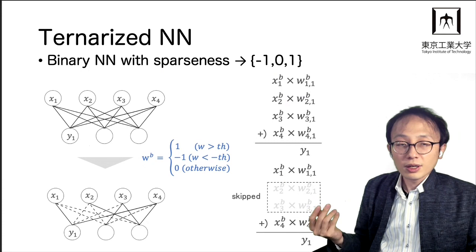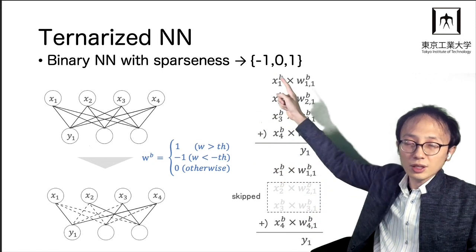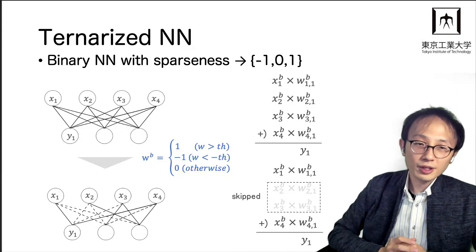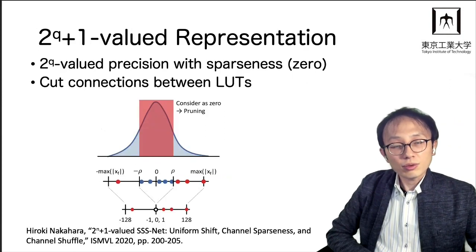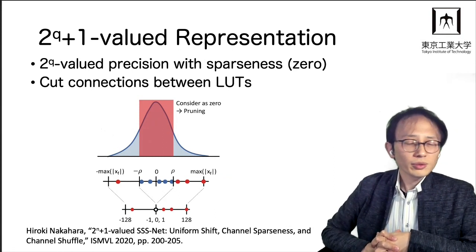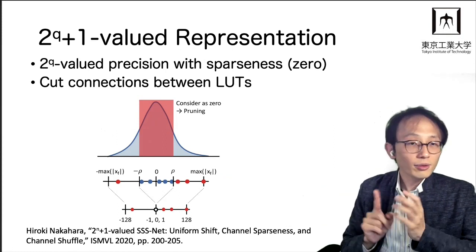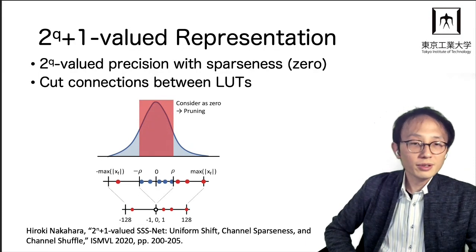And we introduce the ternarized one. By applying the pruning technique to the binary neural network, we can represent it in -1, +1, and 0 representation. So this is a sparse binary neural network, or ternarized neural network, which is suitable for hardware implementation. We extended the ternarized neural network to the q+1-valued representation. So for example, q equal to 2 bits, so it is 5 values: -2, -1, 1, 2, and 0. And 0 denotes cutting the connection to the lookup table, which is suitable for sparse representation.